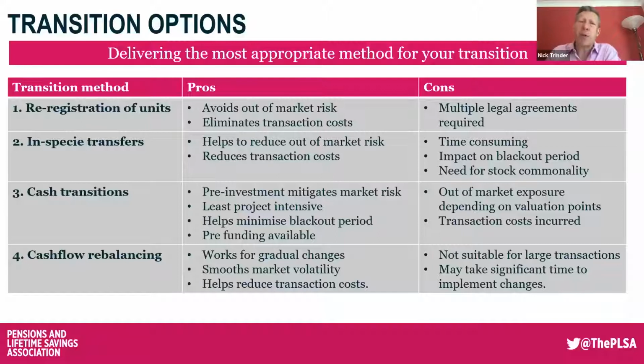The second method we'll look at, where perhaps re-registration of units is not appropriate, is the use of in-specie transfers. Now, in-specie transfers can be used for all types of transition. Again, that's money coming onto the platform, moving off a platform, but equally for our existing clients that are looking to perhaps restructure their existing assets that they hold with us.